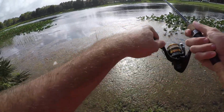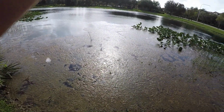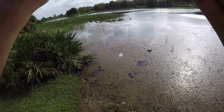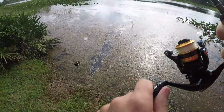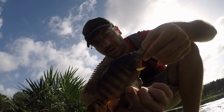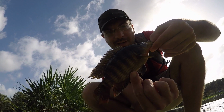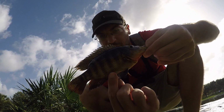Is that a fish? Yeah, got a fish that's barely even pulling. What is this? Little Mayan cichlid. Alright, first fish of the day, little Mayan cichlid. When they're this small, their teeth are still a little too small to hurt, but barely even felt this guy hit. I really thought I just got some more algae on my line, but we'll let this one go, and let's get into some bigger fish.